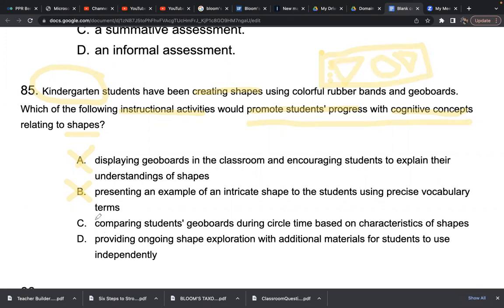And then in this answer choice, they're sitting in a circle. It's this cooperative learning group, and they're just comparing, like, Miss Sauceda's geoboard has 3 triangles or 2 triangles and 1 circle. One triangle is larger than the other one. They're expanding their understanding. And I'm harping on letter C because C is the correct activity. It helps them talk about and think about how they put their own shapes on the board in comparison with their peers and the teacher.